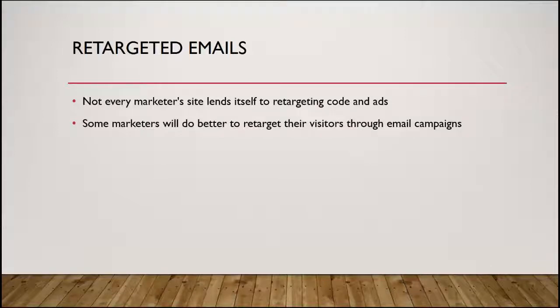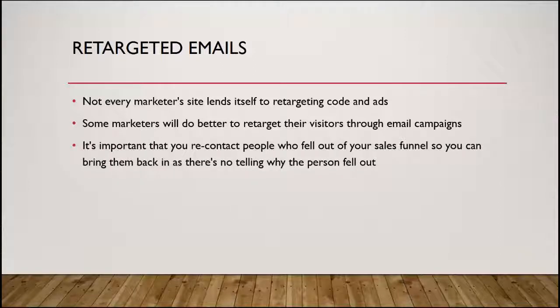Okay, now let's look at retargeted emails. Using emails is good because not every internet marketer's site will lend itself to retargeting code and ads. And some marketers will do much better to retarget their visitors through email campaigns. It's important that you recontact people who fell out of your sales funnel so you can bring them back in.